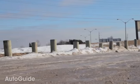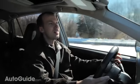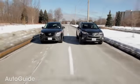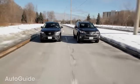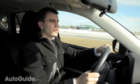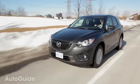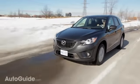Although the CX-5 is a faster all-around vehicle, the throttle setup is designed for fuel economy, not speed, and the RAV4 is more responsive and easier to use. The CX-5 and the RAV4 are similar in so many different ways that in a lot of senses it's hard to tell them apart when it comes to specs. But when it comes to driving, the CX-5 is the clear winner, at least from a driver's perspective.